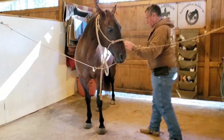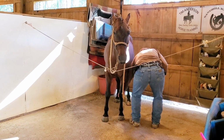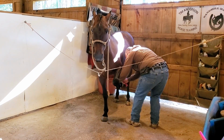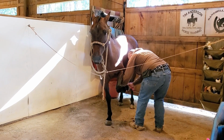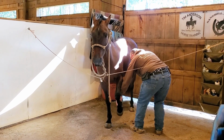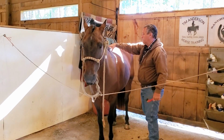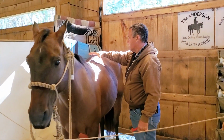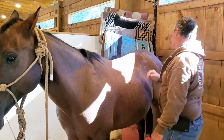So let's see what he's like with his feet. He could use a few pounds in certain places. I wouldn't say that he's underweight, but he's a little bit under muscled. He has nice muscle right here, a little bit weak right here and along his back. So it's not so much that he needs weight as that he needs some muscle.